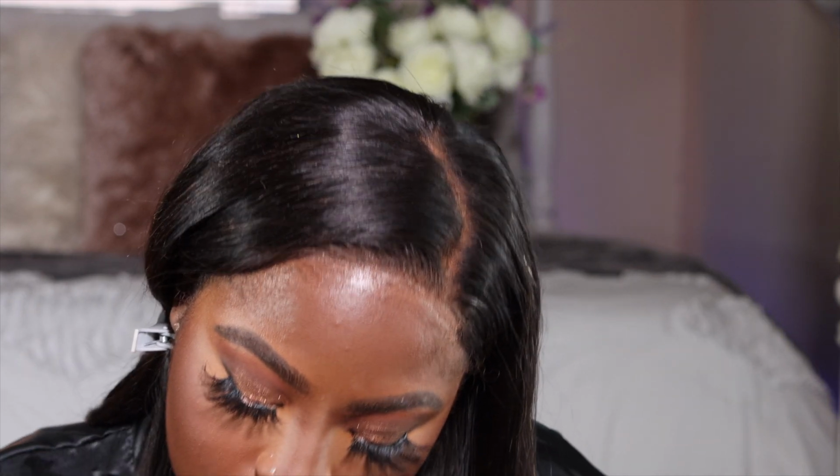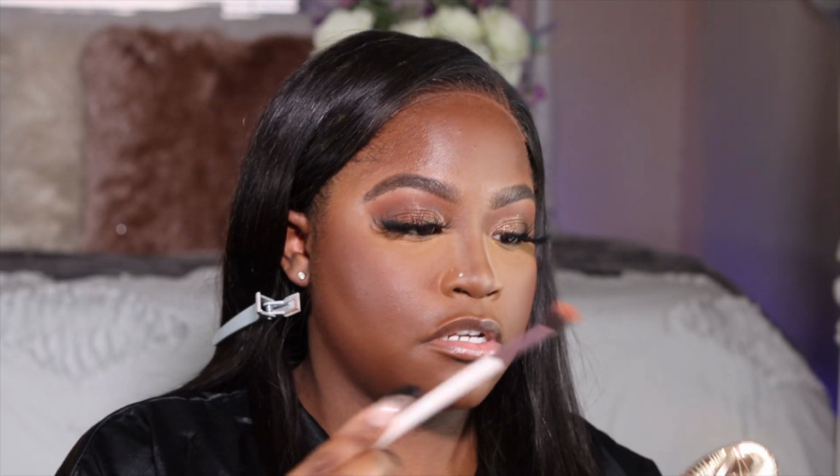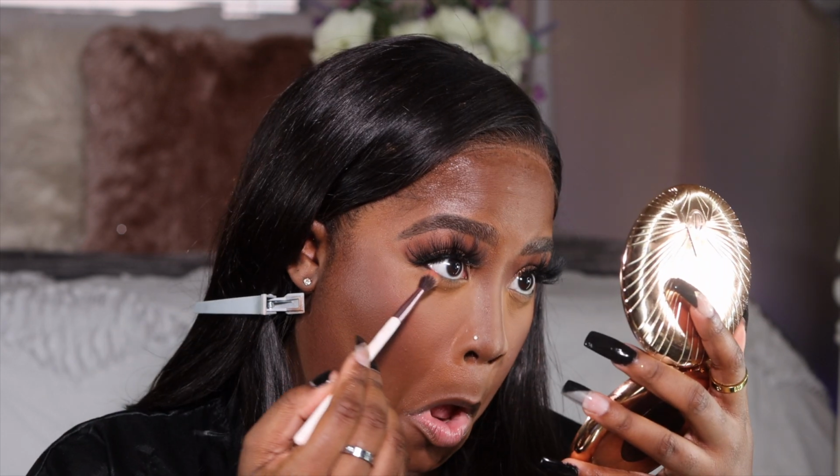Okay, so while my nose is baking, I'm gonna go ahead and finish off my lower lash line. I'm gonna take the shade Seduction, which is that burnt orange type of color, on a ColourPop number 9 brush, and just drag that along the bottom.